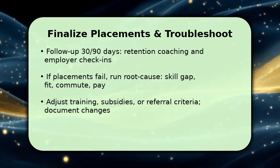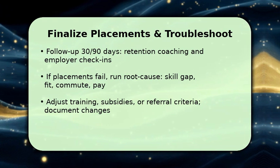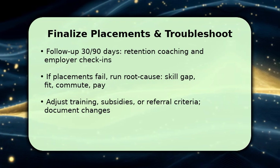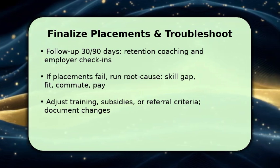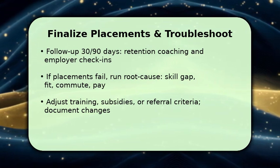If placements fail, run a focused root cause analysis immediately. Determine whether it's a skill gap, cultural fit, commute, or pay issue, because diagnosis dictates the fix. Once you identify the cause, adjust training content, subsidy levels, or referral criteria, and document the change. This loop ensures continuous improvement, so future placements succeed more often.